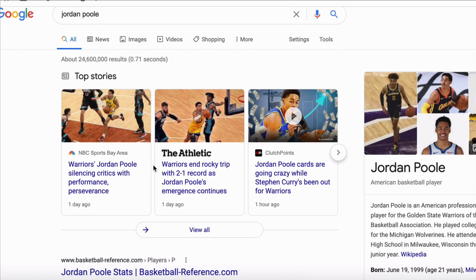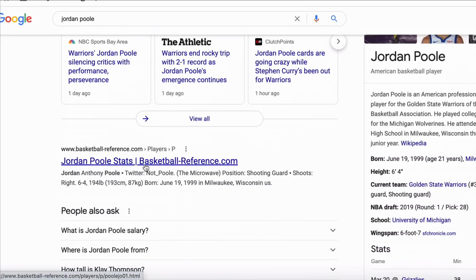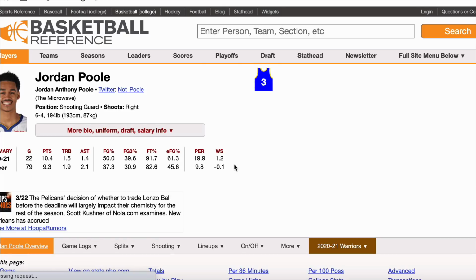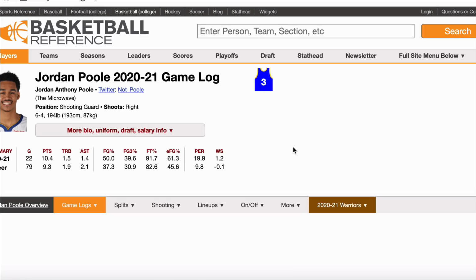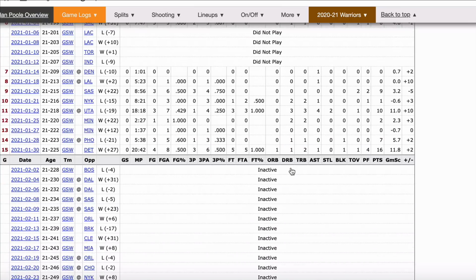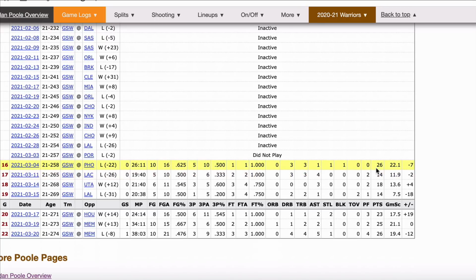Warriors end rocky trip with 2-1 records. Jordan Poole's emergence continues. So let's take a look. What's he been doing? Let's get close. I'm on basketballreference.com. Let's take a closer look at what he's been doing. 26, 14, 18, 14, 23, 25, 26. Okay, that is interesting. But it's not 4 or 5.